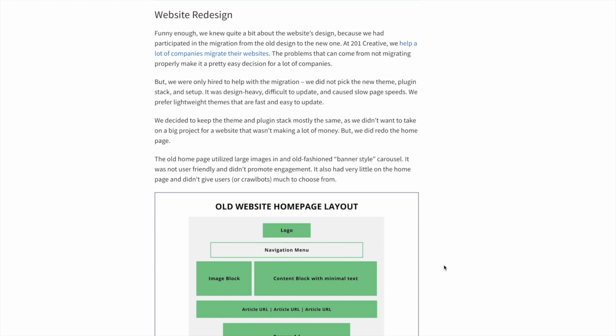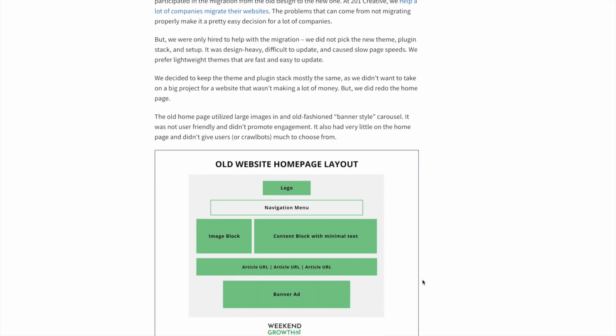However, the homepage was something we were not willing to keep. The old homepage, as you can tell, was very, very thin. It featured a large navigation menu that we did end up keeping, but then a very old school image block and content block, but the content block had very minimal text, a couple article URLs, a big banner ad, and that's it. It could be seen almost on one page above the fold.